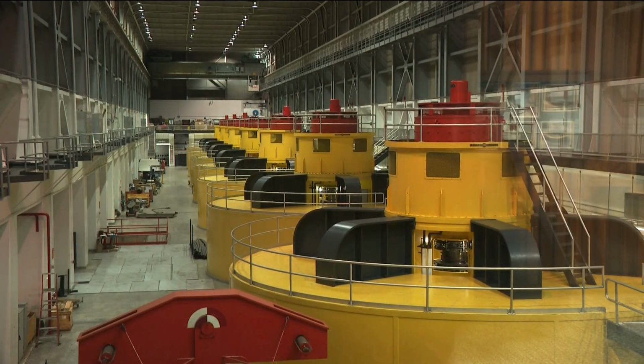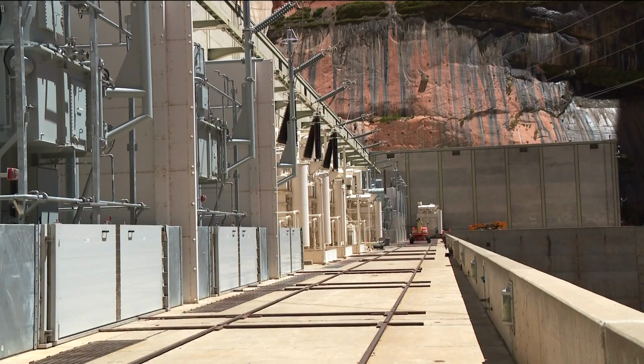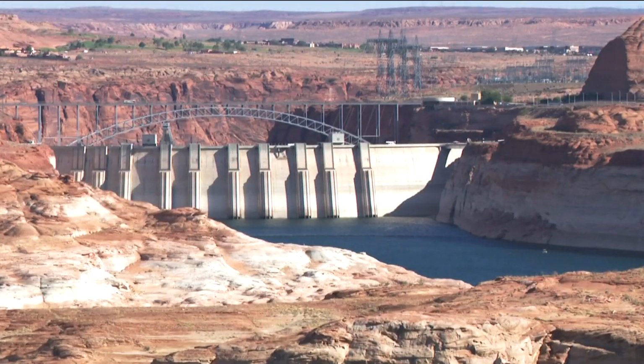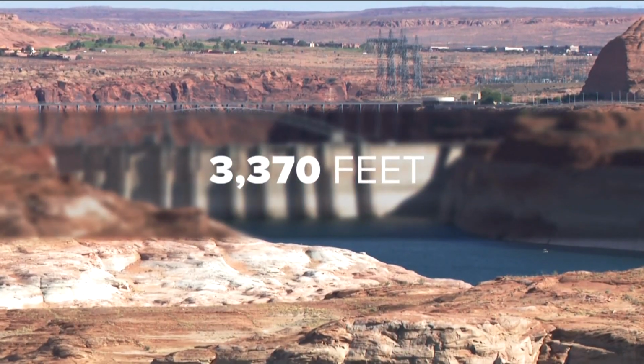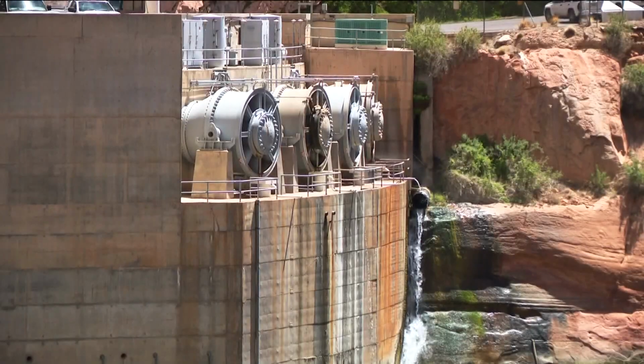About 5 million people depend on power from Glen Canyon Dam, and so does the power grid. Glen Canyon Dam is like a fail-safe for increased power demand. I would say the real value of this place is our ability to ramp up and come back down, and like I said, provide stability to the grid. Another 130 feet down at 3,370 feet above sea level is called dead pool. That's when water can't even flow through the dam.